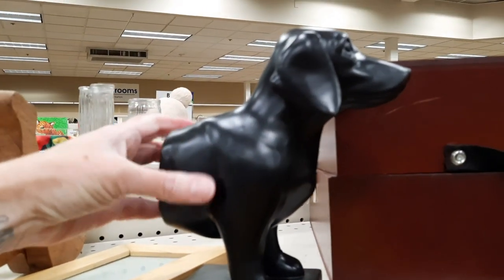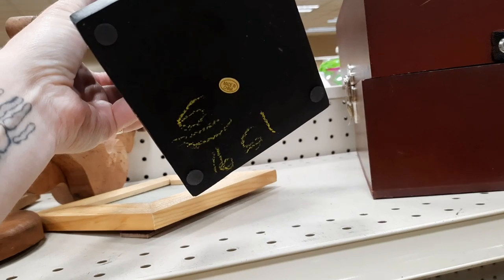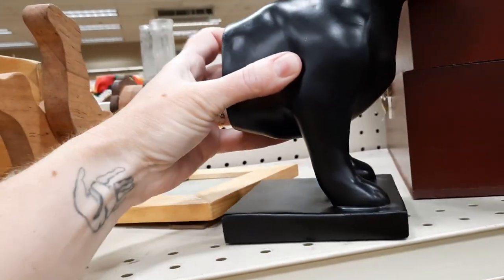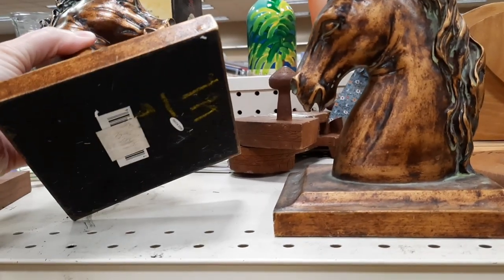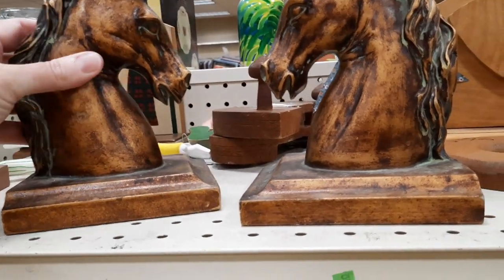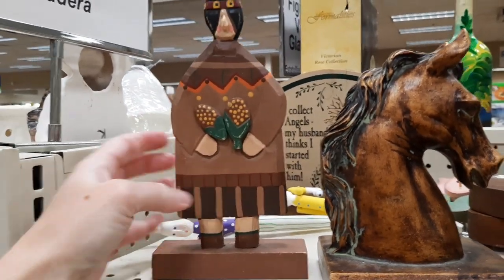I saw this bookend. I found that a little disturbing when it wasn't leaned up against a book, just half of a dog. I thought that was kind of funny. And then next to it were these very, very heavy horse bookends. But they probably have to be heavy to keep your books upright, so it makes sense.